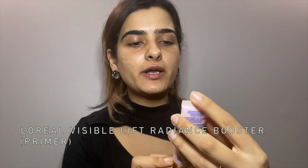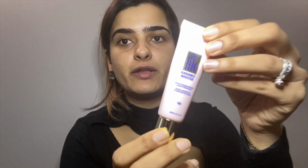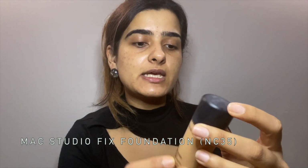I'm going to first prime my face. I'll be using L'Oreal Paris Visible Lift Radiance Booster Brightening Primer, 24-hour hydration. So once I prime my face, now we can move on to the second step, which is basically applying a foundation. The foundation that I'm using today is MAC Studio Fix. My shade is NC35.